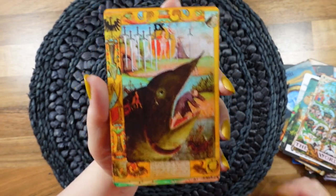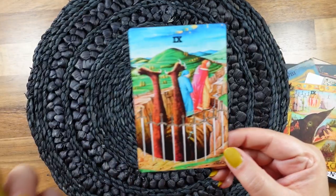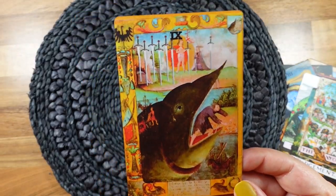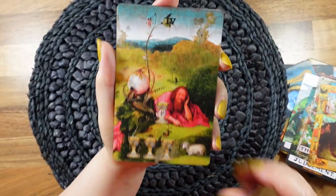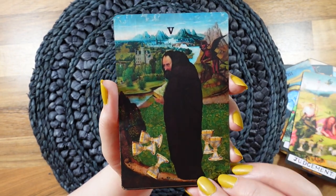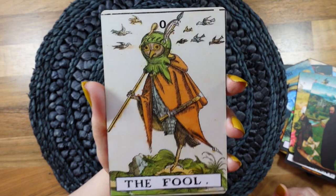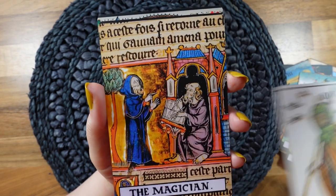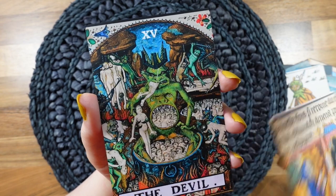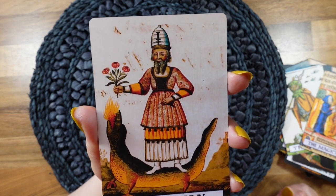So you have these extra cards here. Well, I definitely have to read the book. Oh, so you can use this for Nine of Swords, I think. So you have three options for Nine of Swords. This is also Nine of Swords. Interesting. And this is another Four of Cups. How interesting. This is another Five of Cups. This is another the Fool. It's so cool. Wow. This is another Magician. I love it. I'm gonna keep these cards in the deck. Oh, this is the third Magician. Love it.